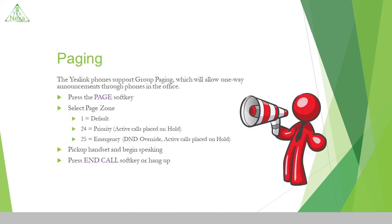Your Yealink phones support multicast paging. This allows you to broadcast a one-way audio announcement to all phones on the same network, and possibly also to an overhead paging system if things have been set up that way. To initiate a multicast page, press the Page soft key on an idle phone. You can then select to make it priority or emergency page if necessary, or just press paging again and pick up the handset to make your announcement. Hang up when you're done.